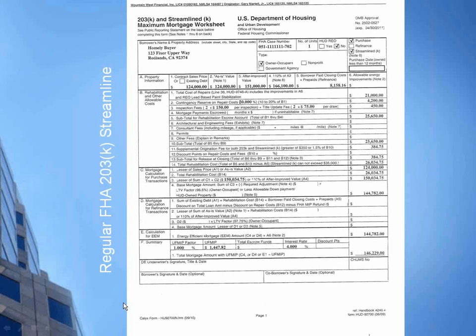The way you complete this is basically item number A1. You'll get that from your purchase contract, which in this case is $2,400. A2, the appraiser will show you the as-is value of the house, in this case $124,000. He will also give you the after improved value. In this case, after the work is done, it's $151,000.